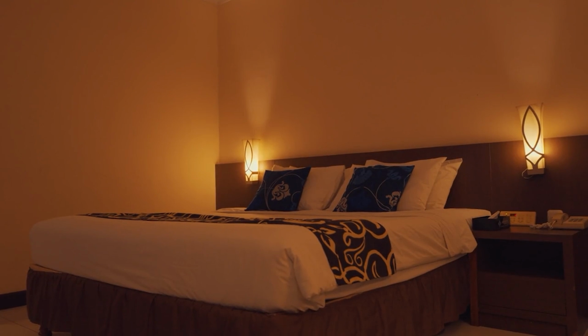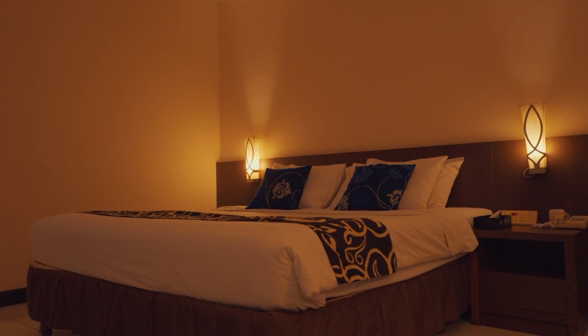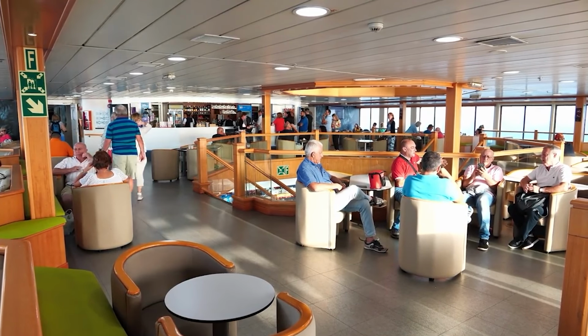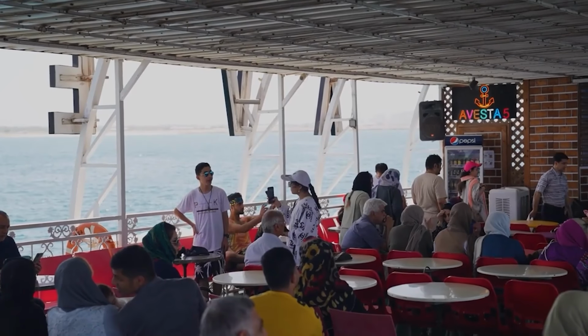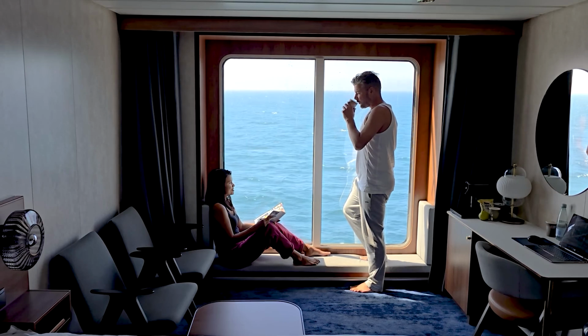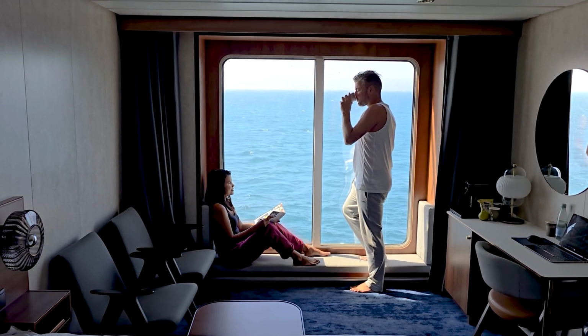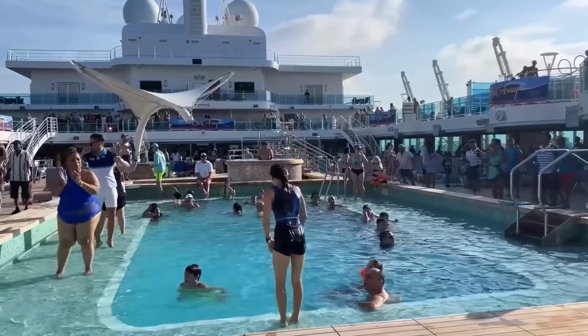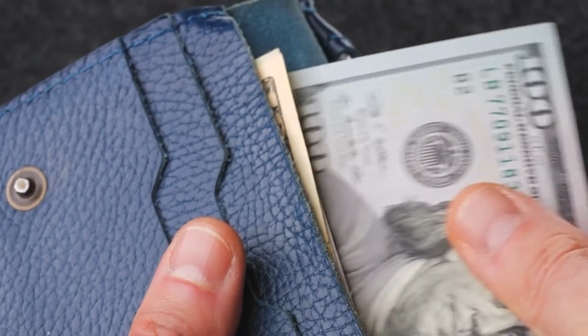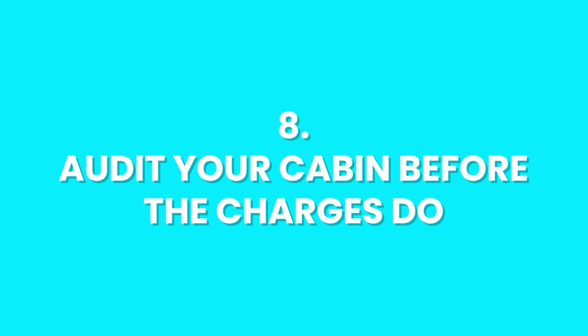And the funny part, that little ritual, setting your zone, completely changes your cruise energy. You stop rushing. You stop losing track of your stuff. You move with purpose instead of chaos. There's a reason veteran cruisers always seem relaxed. They've created tiny systems inside their cabin that stabilize everything else. But while that keeps your energy balanced, there's another system most guests completely ignore, and that's the one that quietly eats into your wallet the most. Number 8, audit your cabin before the charges do.